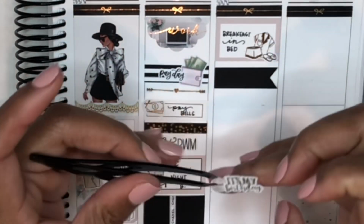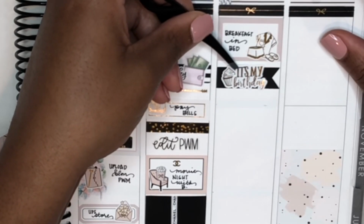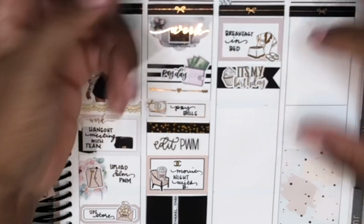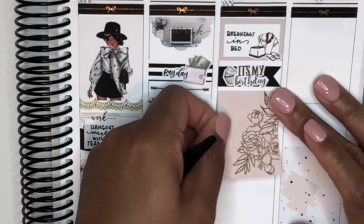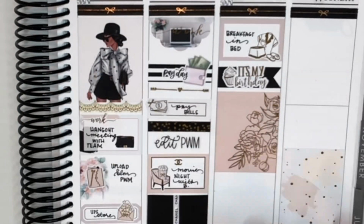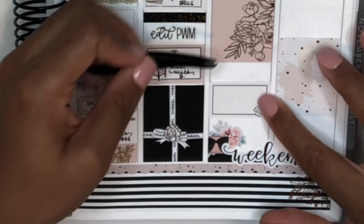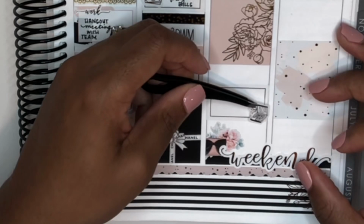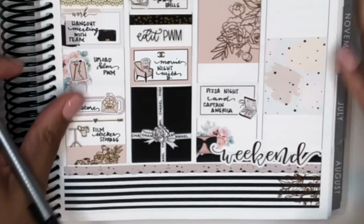And then I am layering a cupcake from Rose Colored Days and an It's My Birthday script from Netty Designs. And oh my God, she is such a lifesaver. That's why I love shopping with Netty Designs, because she always ships so quickly. I realized I wanted that sticker last minute, because I had ordered all of my stuff for this kit and for this spread way in advance. I think maybe a week before I did this spread, I placed the order for those stickers and they arrived on time. And I was so glad. Thank you so much. She's the best.